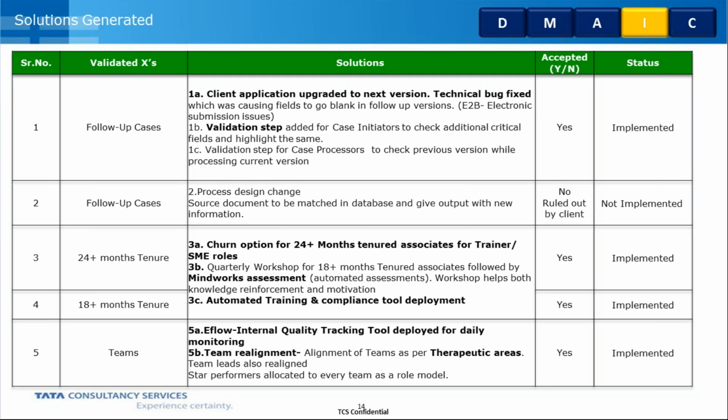This was notified to the client, and on our recommendation, the client agreed to fix this bug and upgrade the software to the higher version. Validation steps were put in place for case initiators and for case processors. Another process design was suggested; however, due to some technical issues, this could not be implemented.